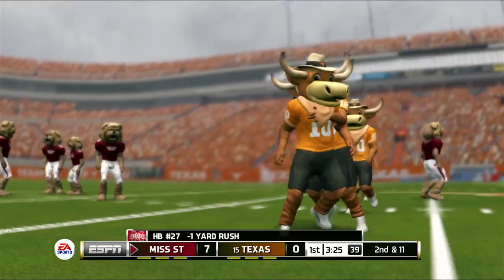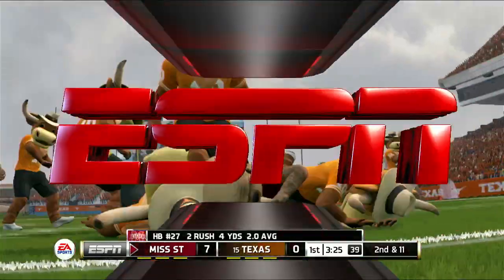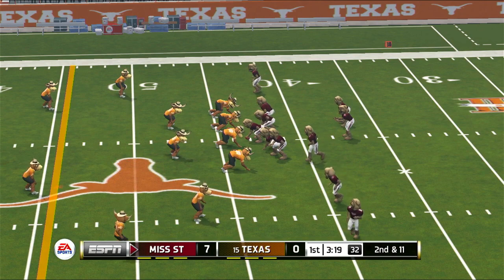And he's met in the backfield. They couldn't get back to the line of scrimmage on that one. Well, I don't think they did a very good job of selling the pass. The defense was able to read the play and come right in there and make a nice stop. Right. It's 2nd and 11. Ball on the 43.